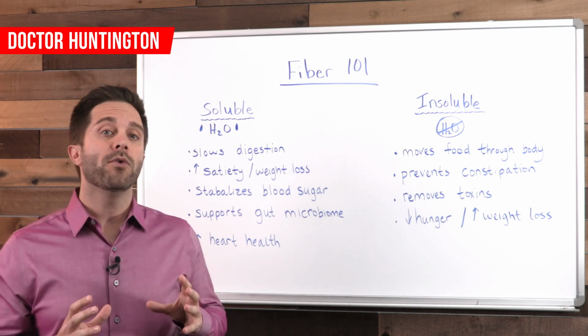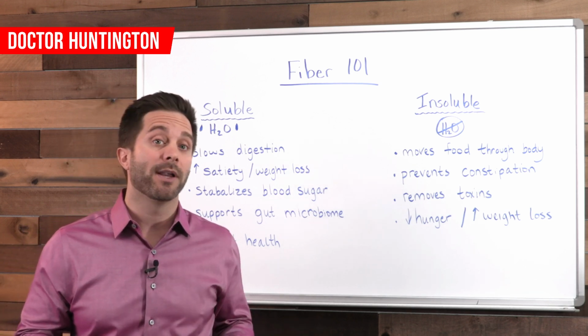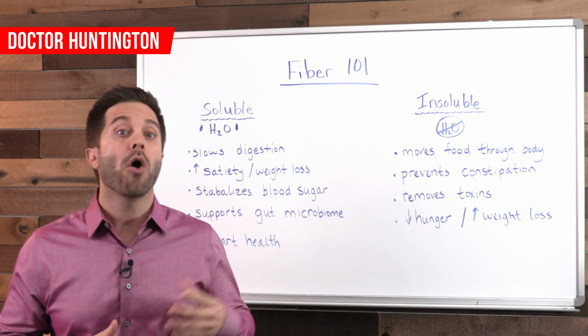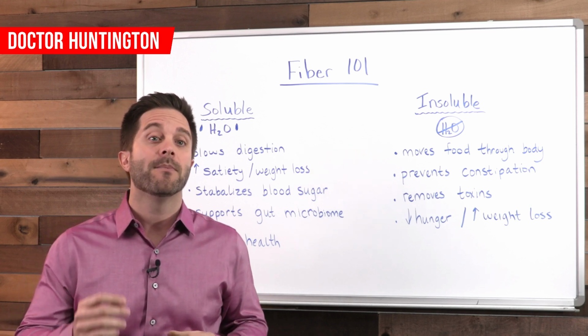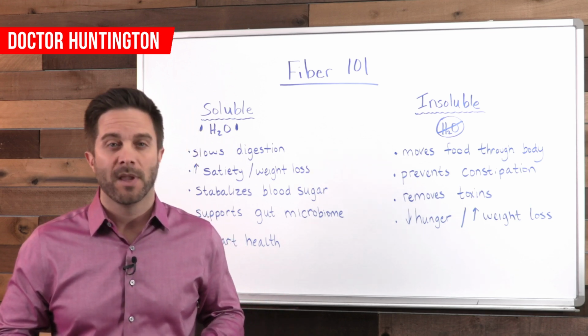All right, so some of my favorite foods that are great sources of fiber would include berries, because they're low in sugar and they're full of vitamins and antioxidants. Coconut is a great source, because the meat of the coconut is super high in fiber. And it also contains medium chain fatty acids, which are a great source of energy.